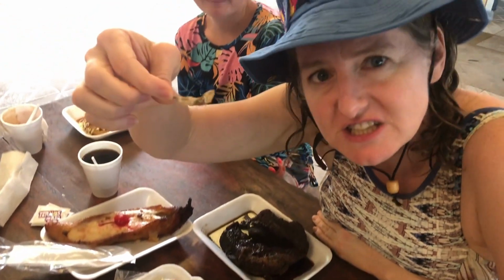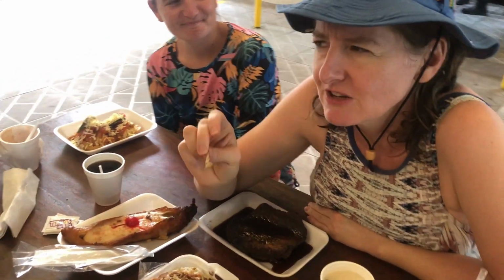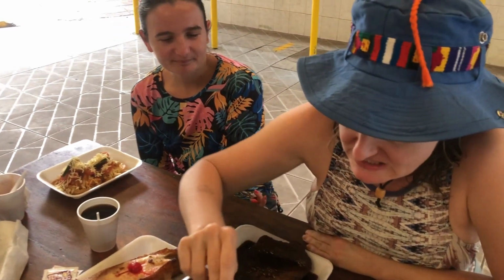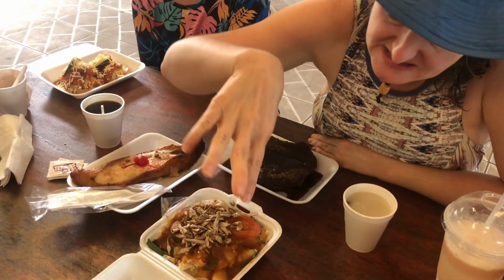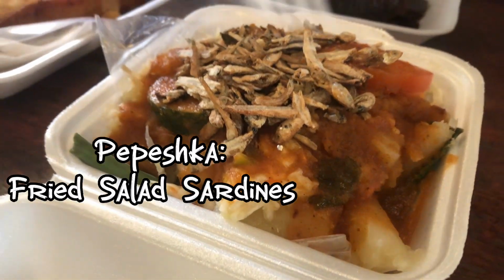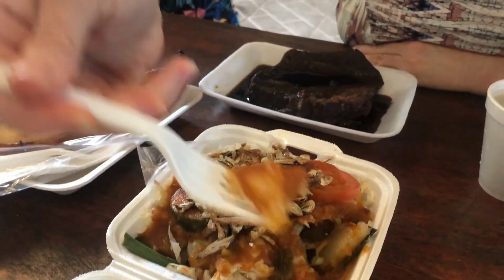And the eyes are still on there. No, this is actually little dried sardines. I really don't think they harvest these from the spring, but still. They have dried sardines, and then they have salsas and tomatoes and cabbage and tons of crazy stuff on the yuca. So, try a bite, a non-fish bite. I'm not a big fish fan.